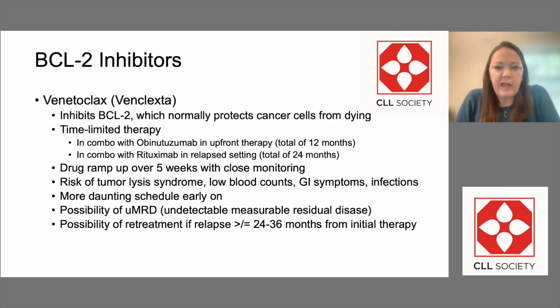BCL2 inhibitors, this is the other class of novel agents that are the hallmark of therapy for CLL right now. There's only one BCL2 inhibitor that is approved right now, and that is venetoclax or Venclexta. There are others in clinical trial. What these do is they inhibit BCL2, which normally protects your cancer cells from dying. And BCL2 inhibitors or venetoclax, this is a time-limited therapy. So this is not continuous therapy like the BTK inhibitors.